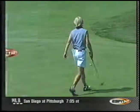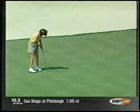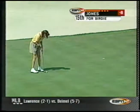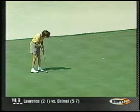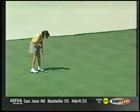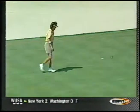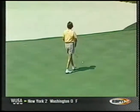here on 16. Well, this bunker shot, boy, was this cleverly played right here. Great judge of the pace, distance. And she can tap that in and go now to 9 under par on the round.